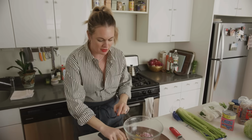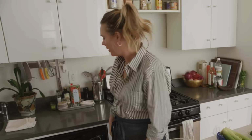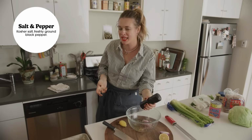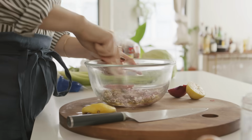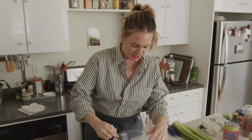All right, so this half a lemon and this onion will get served on the salady part, so I'll just set that aside. I'll season this with salt and pepper. I also like a lot of pepper in my tuna salad, like a lemon pepper tuna salad. And I'm just gonna let this sit while I do everything else. And everything else is just chopping some celery and some capers.